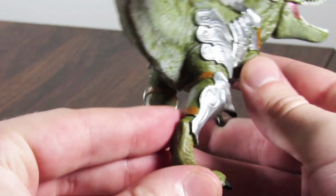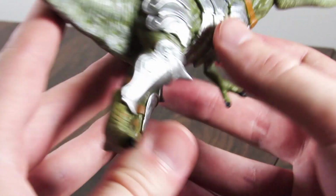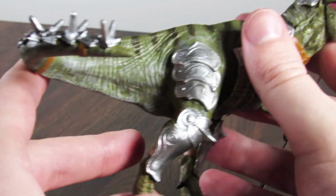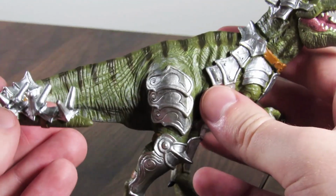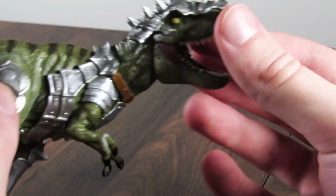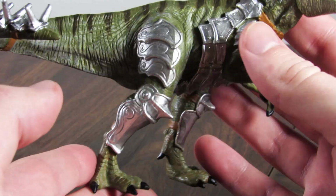The armor looks great, and I love that they included the straps going around the legs and the chest and the tail of the animal here, showing that the armor is indeed tied to its body. I think that's such a cool inclusion. They could have easily left it like the head, where it's just a helmet that fits under the top, but really just shows that there is great attention to detail there.